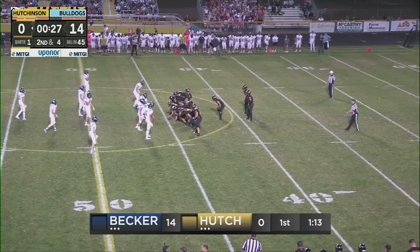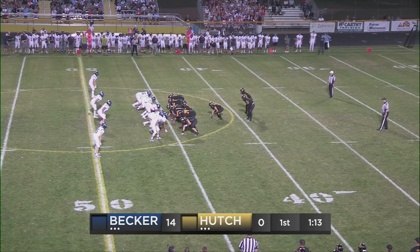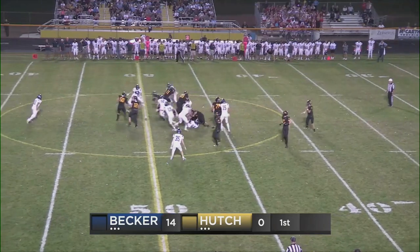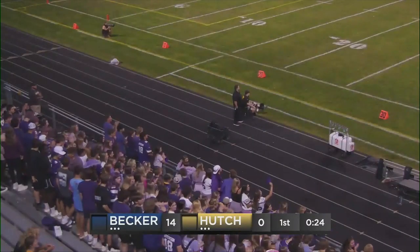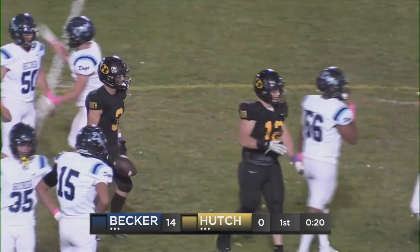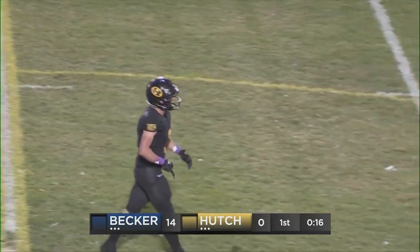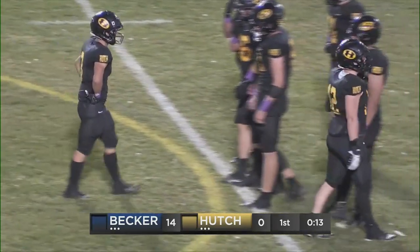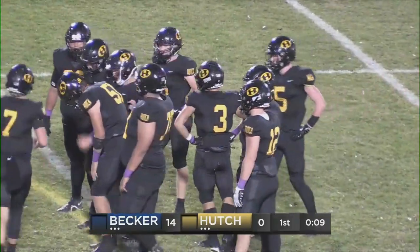So it's going to be second down and 4 after a 6-yard pickup by Pierce. Waning seconds of the first quarter. And Rosberg's going to hand it off up the middle this time, and breaking through the first wave is Eli Croat. He's got a first down as he takes it inside Becker territory down to the 46-yard line, and that may very well be our final snap of the opening 12 minutes. Number 1 Becker, number 8 Hutch, and right now it's Becker in control.